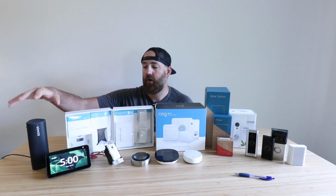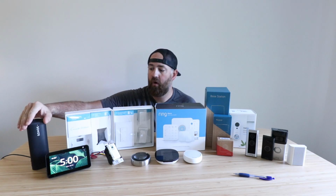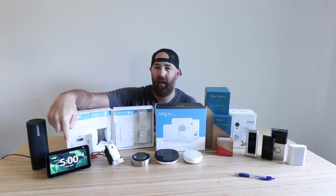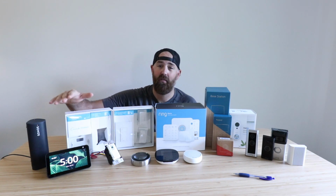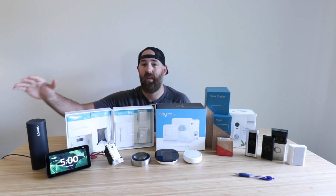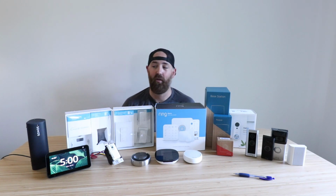So the first thing I'm going to start with is smart speakers. Over here I've got the Sonos Roam and I've got an Amazon Echo 5. Now, I'd also say, when I'm talking about the Amazon Echo 5, that also goes for the Amazon Echo 8, which is just 3 inches larger than the Amazon Echo 5.